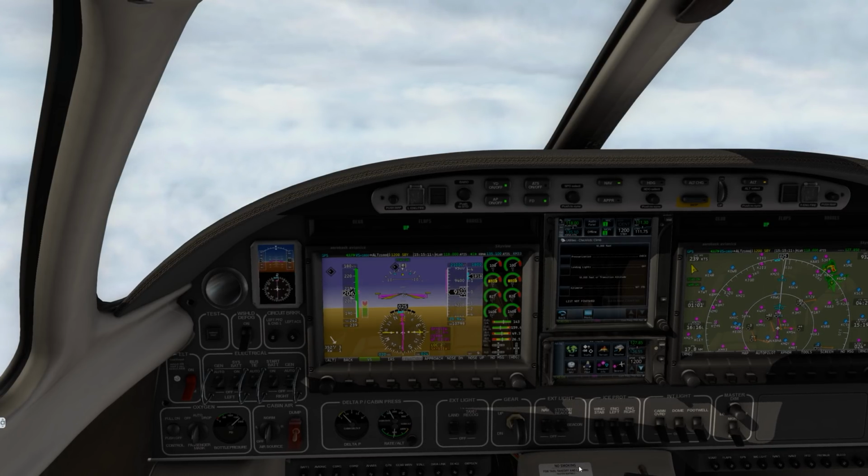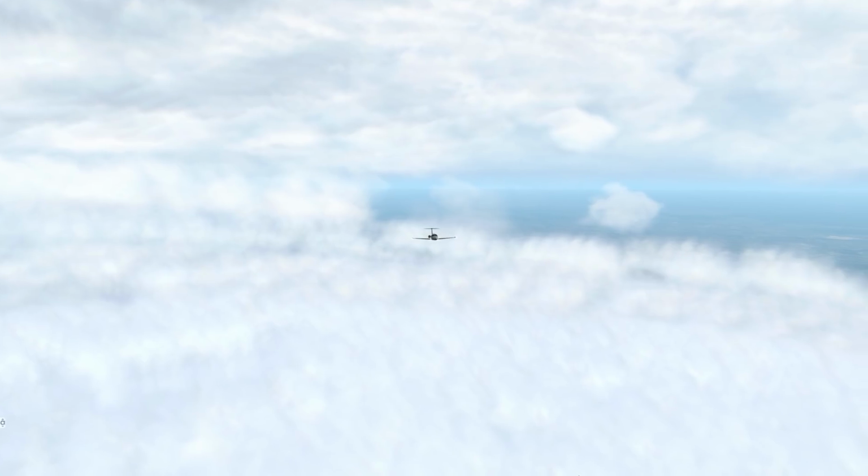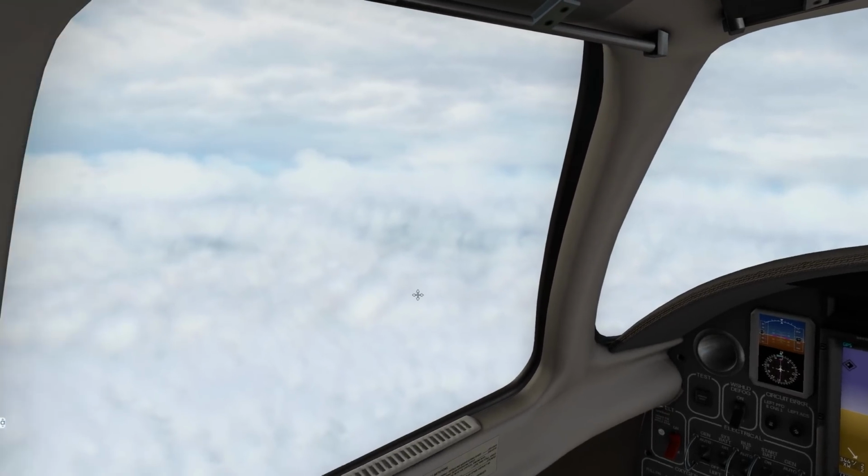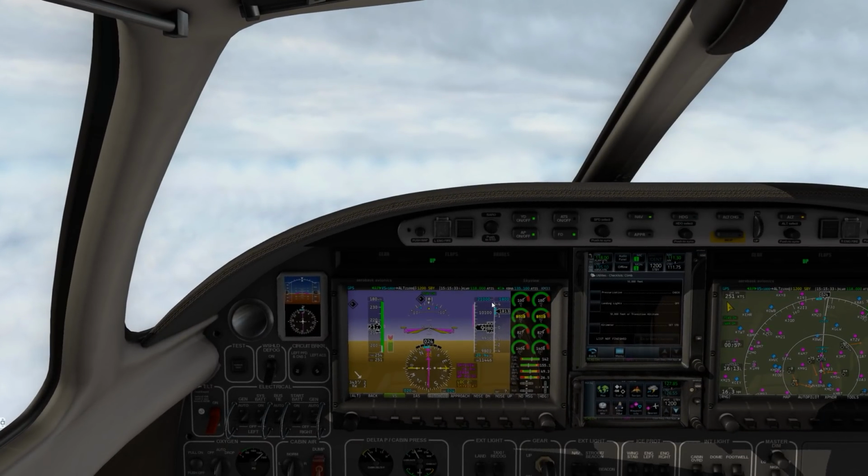Very shortly, but we have just enough time to do a flyby view. A very anticlimactic flyby view, but I do know a new sound set is coming out for this thing very, very soon, so I'm excited for that.